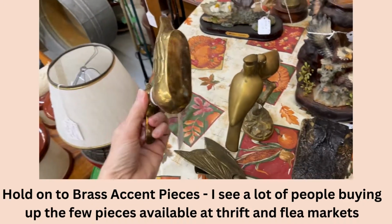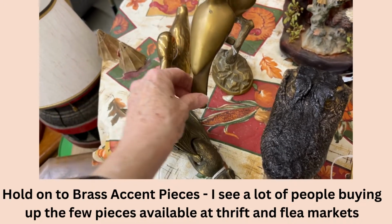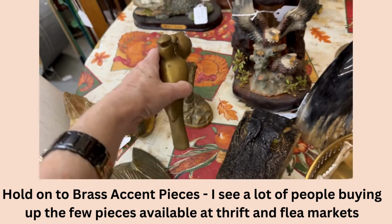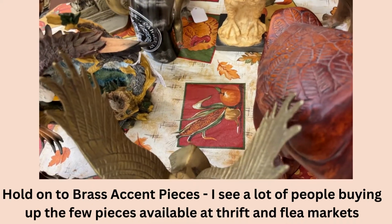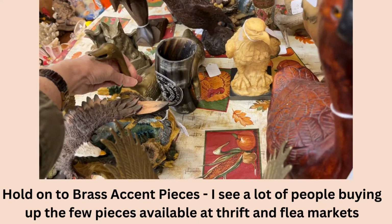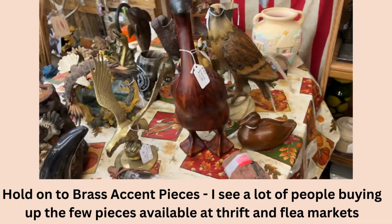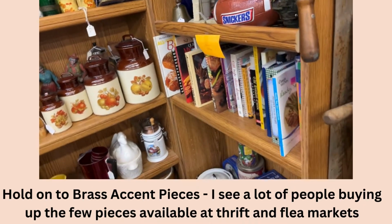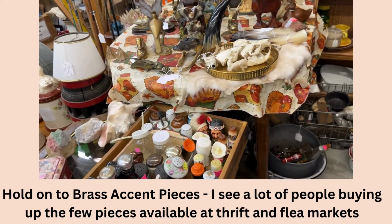There's a brass duck, and the brass duck is $18. This looks like it's brass colored. I don't think it's really brass. Brass birds, they said it's $22. And there's an eagle here for $20. This one is, I don't know, another duck of some kind. There's this porcelain goose, eagle, but nothing that I would buy from this vendor right now. It's not exactly what I was looking for.